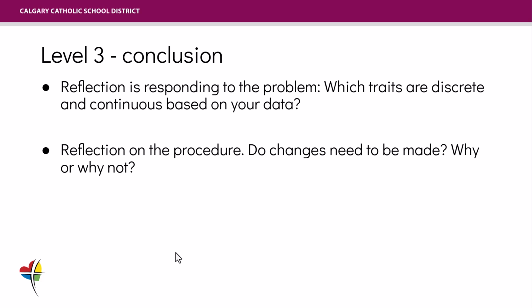So for level 3, the conclusion really is more of a true conclusion. It's really responding to the problem. So you don't really necessarily need a series of questions. It's more like, well, as you look at your data and you think about the problem at hand and the predictions you made, what did you find out? So which traits are discrete and continuous based on your data?